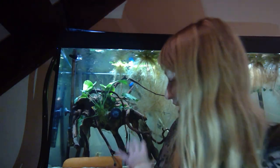I have loads of caves and I'm getting more. That's the most important thing, hiding places everywhere. If you can make more, it will give them places to hide from each other. If they're bothering each other, they will generally have different caves to go into where they won't bother each other. And they can inflict damage.